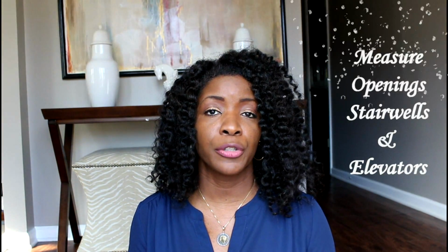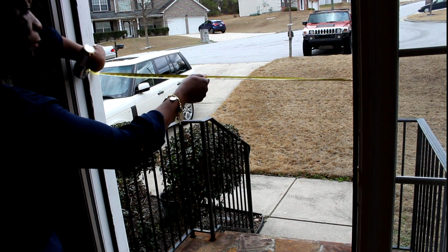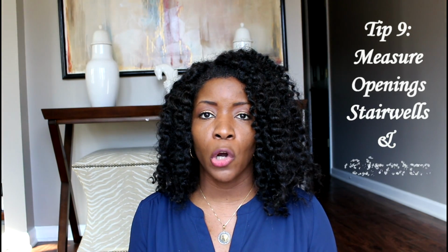My next key tip is not only to measure your space as far as your furniture pieces. Make sure that you measure any type of doorway, stairwell, elevator opening to make sure that the pieces that you purchase will be able to fit the opening to get into your home.